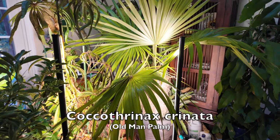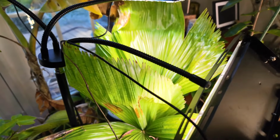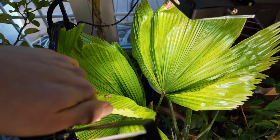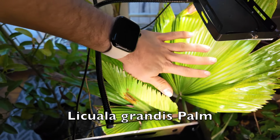Again, very hot climate. Licuala grandis actually doesn't have high light requirements, but it does still require more light than my house can provide for it. So it has 24/7 grow lights, and I keep it about 6 inches away.